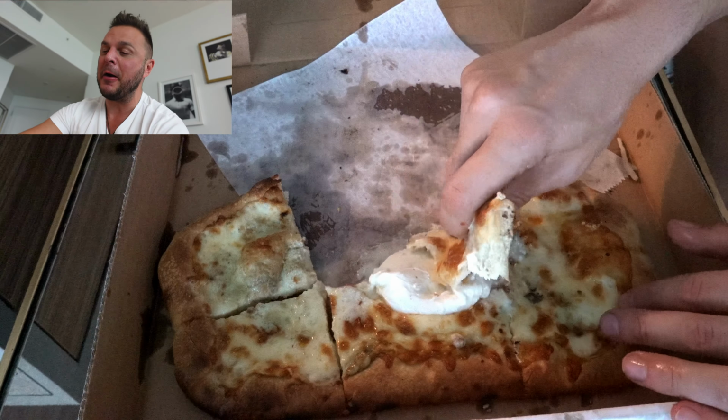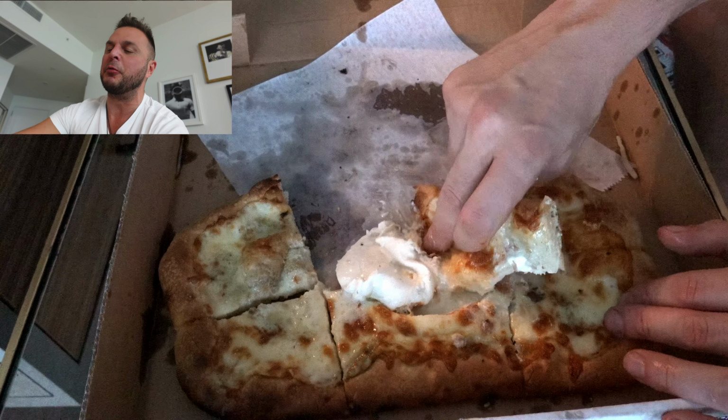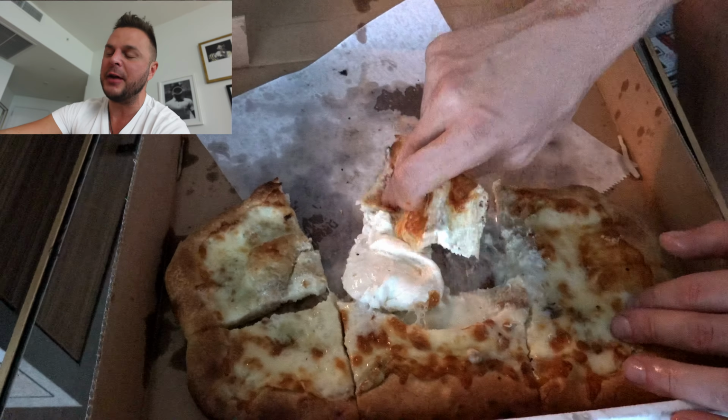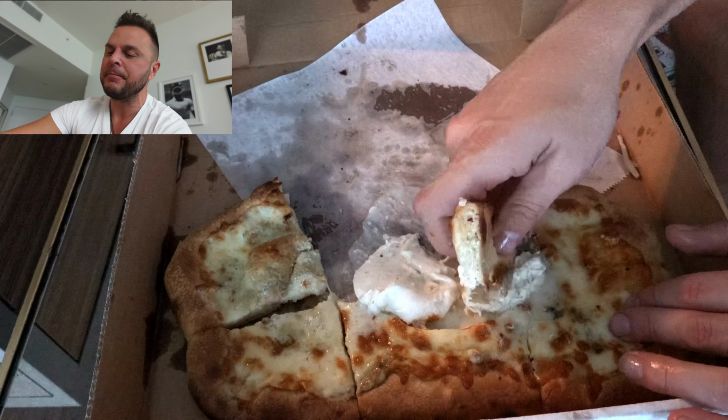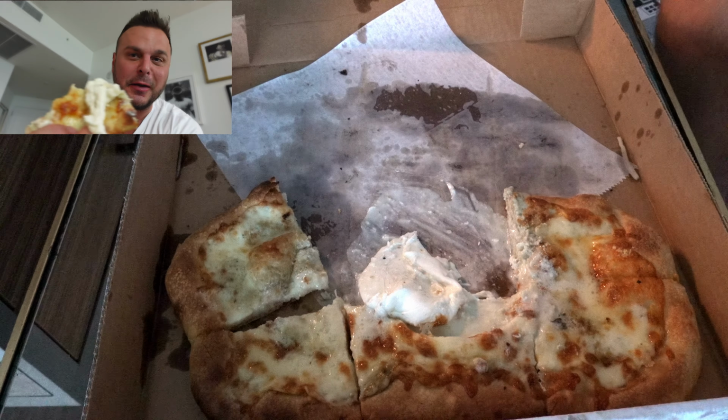This is burrata right here. Great for dipping. I'm a lot happier that it's burrata and not ricotta. I do not like ricotta cheese, and I will tolerate it in small amounts. All right, look at that right there.